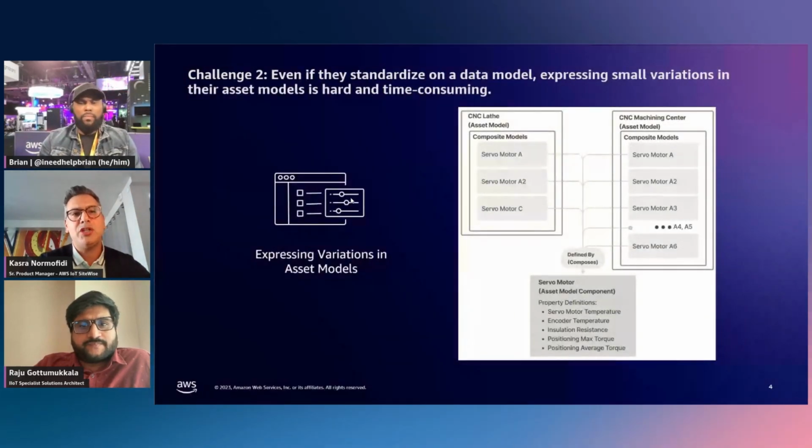The second challenge we keep hearing about is that even if they standardize on the data model, expressing small variations in their asset models is hard and time consuming. For example, in this case, you have a servo motor at the bottom of the screen being represented, and it's a component of a CNC machine. Every time you create a new CNC machine, expressing that component over and over again is very time consuming and hard.